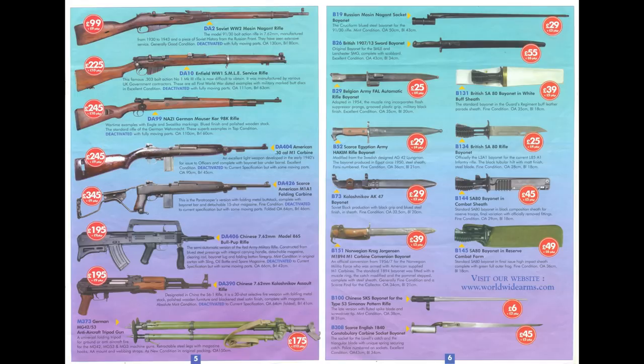It was a toss-up for me, when I bought these, between the Chinese Model 86S or the one below it, which was the Kalashnikov assault rifle, the Chinese version. Just because it looked better to me, and I thought more unusual, I got the Chinese Model 86S.